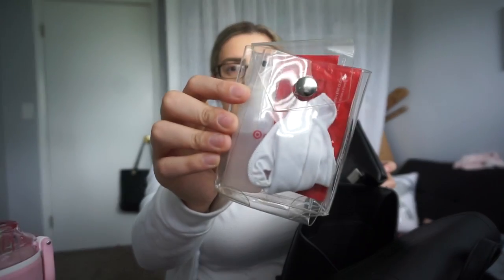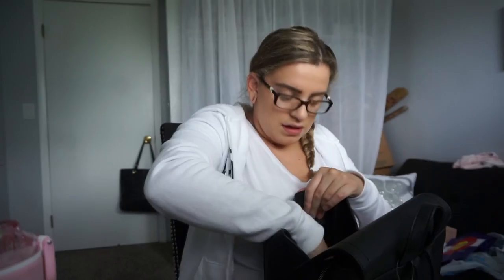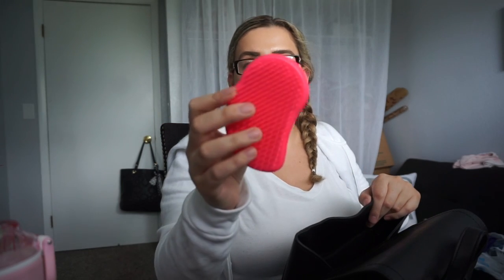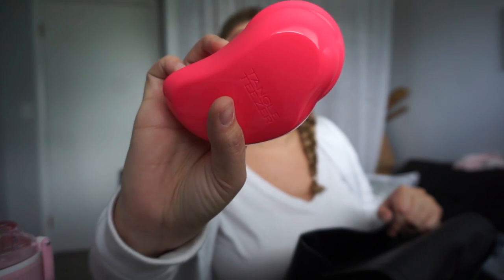In this, I have my Morphe makeup case, but I do not have makeup brushes in it. I have my glasses cleaner for my glasses and a bunch of contacts I'm going to be wearing. Then I have my Tangle Teaser brush. I got this from Ulta or Sephora. My Tide To Go pen.